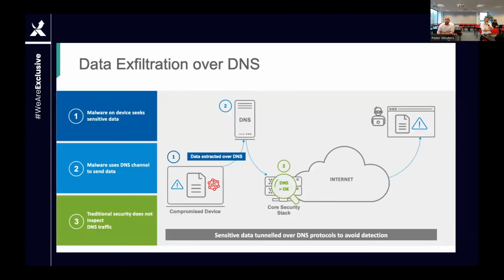So some quick notes about data exfiltration over DNS. In our use case today, we have a compromised device. That compromised device can be an insider threat, someone who stole credentials, and a device that can run code. So what is going to happen? The malware, in this case the script that we're going to run, is going to use the DNS channel to send data. The data will be extracted over DNS queries that are being run. So this is a very effective way of stealing files while staying under the radar.